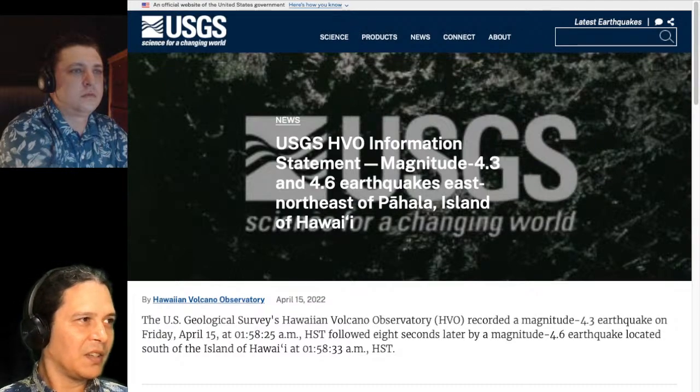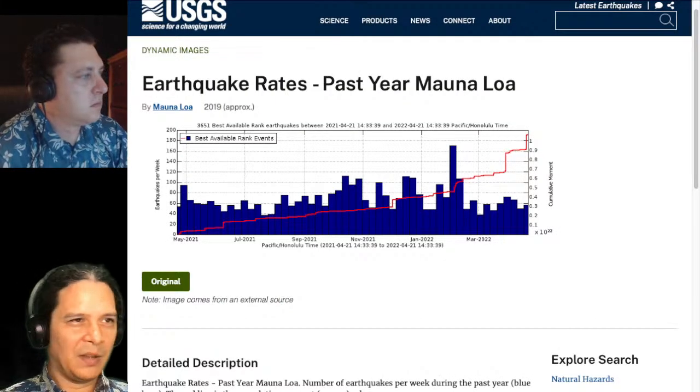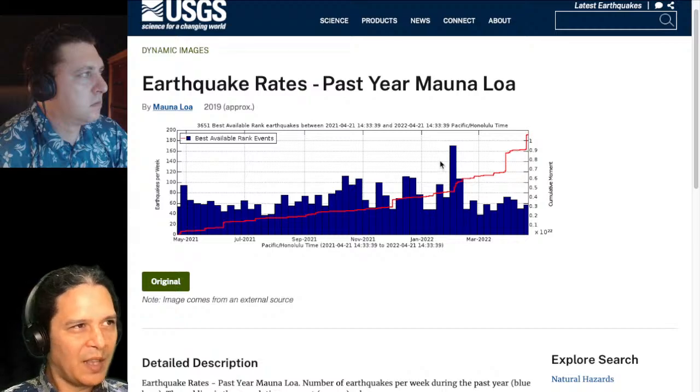But let's keep going, any earthquakes at Maunaloa? Let's look at Maunaloa, the big picture first. Earthquake rates over the last year. You can see there's been no change really in earthquake rates at Maunaloa.